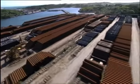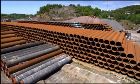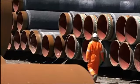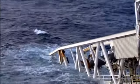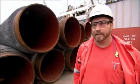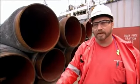The finished pipeline will need 1 million tons of steel and 1 million tons of concrete. The 124,000 pipes required are shipped to the LB200 continuously. The southern section, which we're laying this year, is 528 kilometers long. We're trying to lay a minimum of 3.5 to 4.5 kilometers of pipe today to keep a steady stream. That way we can meet the deadlines before the end of the season.